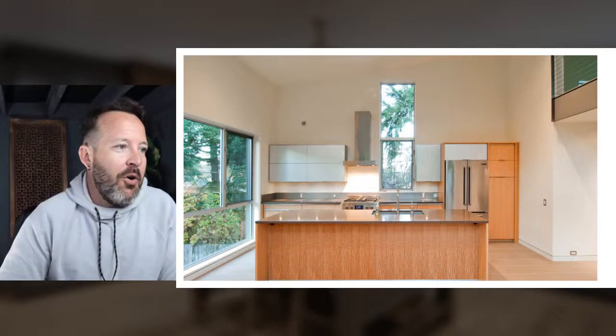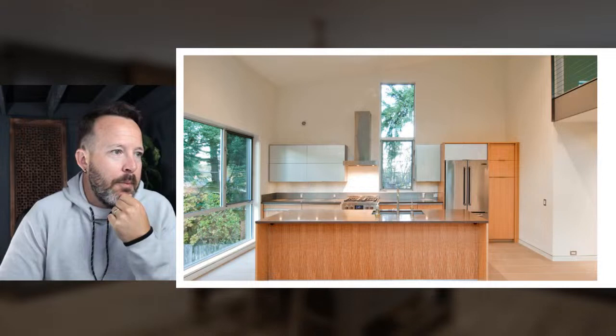And then the range is just too close to the window. You could just move that down. I don't know. Okay, so this one wasn't a home run. But in terms of those rules, we're not too far out. This could be easily changed to look really great. But this doesn't look really great.